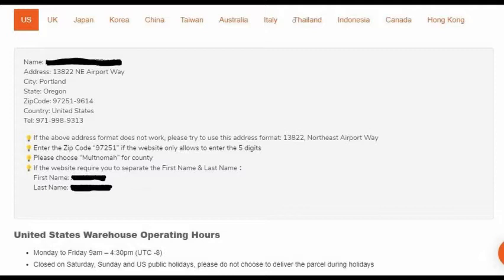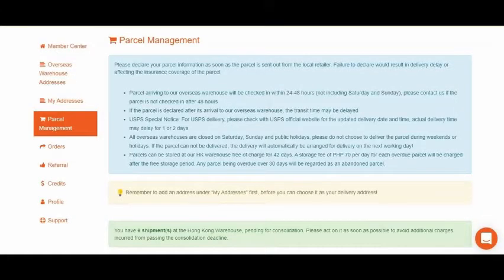On an important note, I blocked it out, but usually your first name will be whatever your first name is, but your last name will be a string of letters. Make sure that you follow this, because this will be the way for Buy&Ship to identify your package. So the next thing that you will do once you've ordered your item is to declare your item. Now this is only possible if you're given a tracking number by your seller.